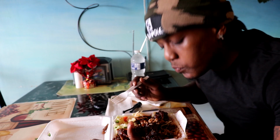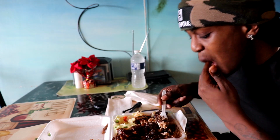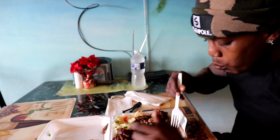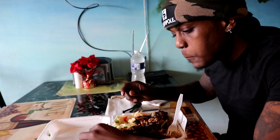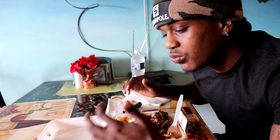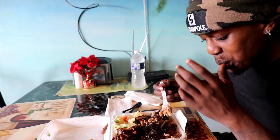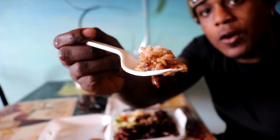Fresh cabbage. Everything seasoned just right, man. Look at that rice.